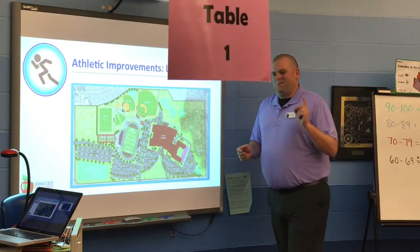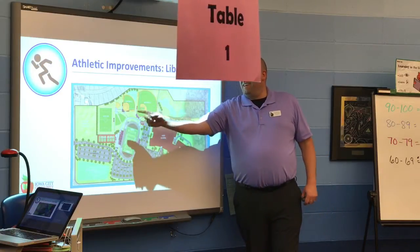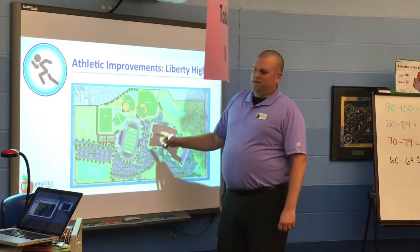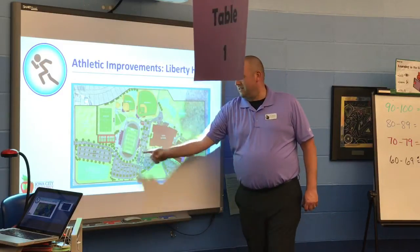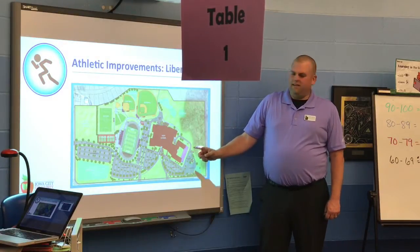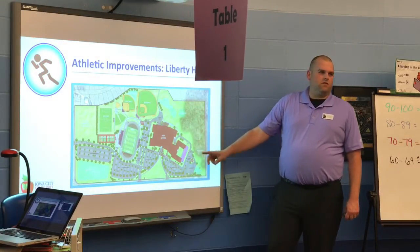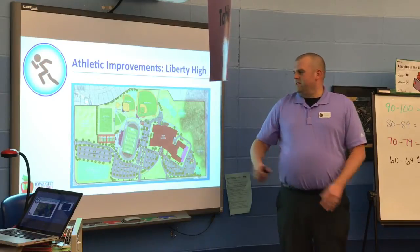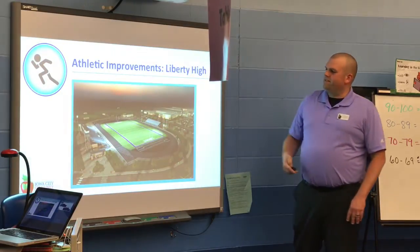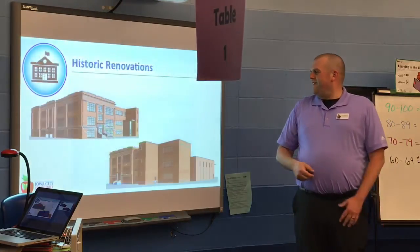So to not make that mistake again, this building will open regardless. Phase 2 of Liberty is all the outdoor athletic facilities. And phase 3 is this 500 student addition, which they're eventually going to need to go from a 1,000 student school to a 1,500 student school. So again, that's all bond dependent. And this is just a rendering of what it could look like, hopefully.